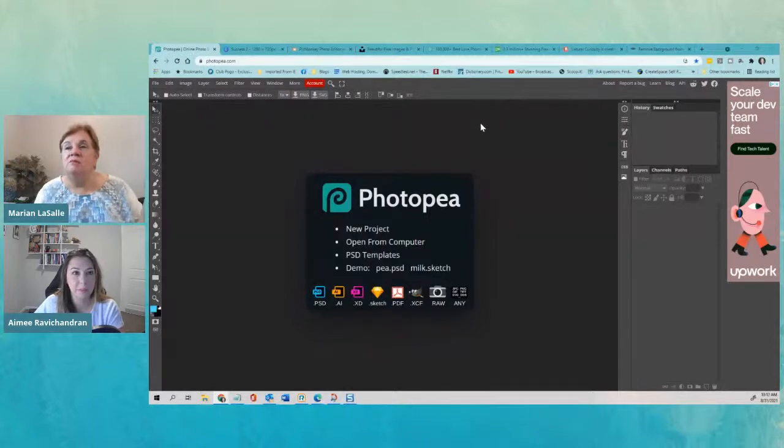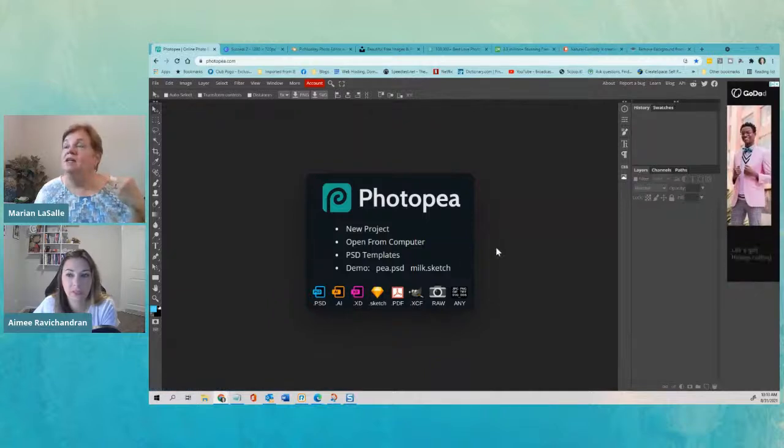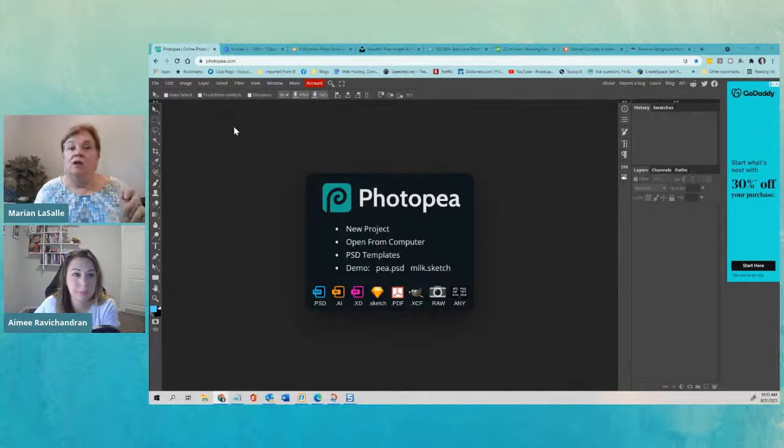Now, if you did something in Photoshop, or let's say somebody sent you a graphic in Photoshop and you want to add something to it, well, they can open that. They can open up a Photoshop or Illustrator or any of those PDFs. They can open anything. I'm just amazed, really. I'm like, oh, I got to dive in here. That's awesome. All right. So we've talked about Adobe Spark and we've talked about Photopia.